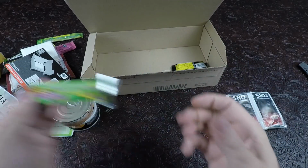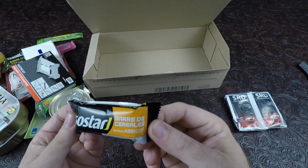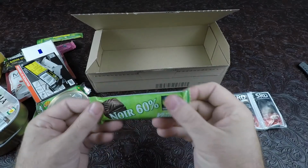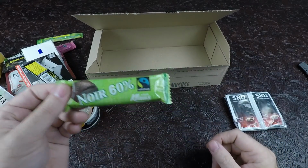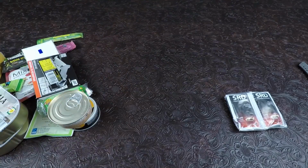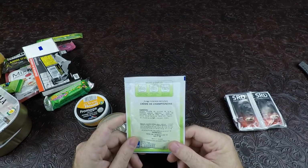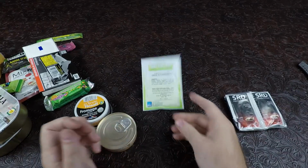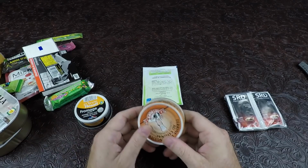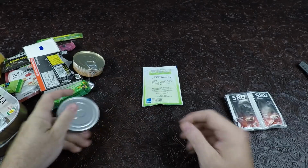We have a nougat bar, which we know is going to be iffy from the get-go. We have an apricot cereal bar. We have our 60% chocolate bar. Okay, let's do a little translating here and we'll sort this out. We have our Soup of Champions, which looks like a cream-based soup, which should be interesting. We have our wild boar pate with cognac. Then we have our cheese.